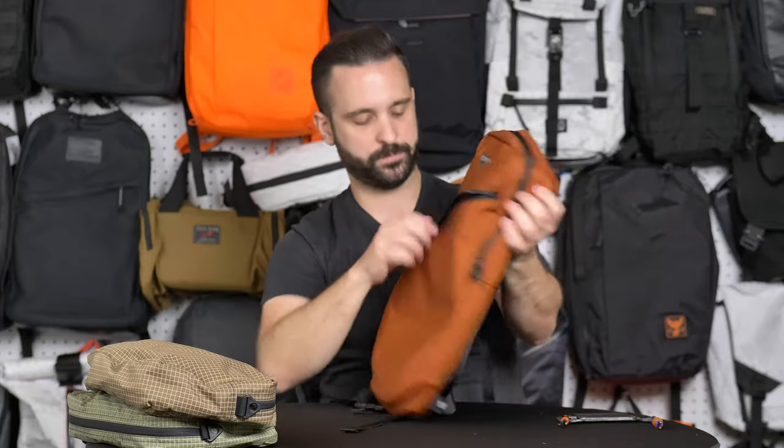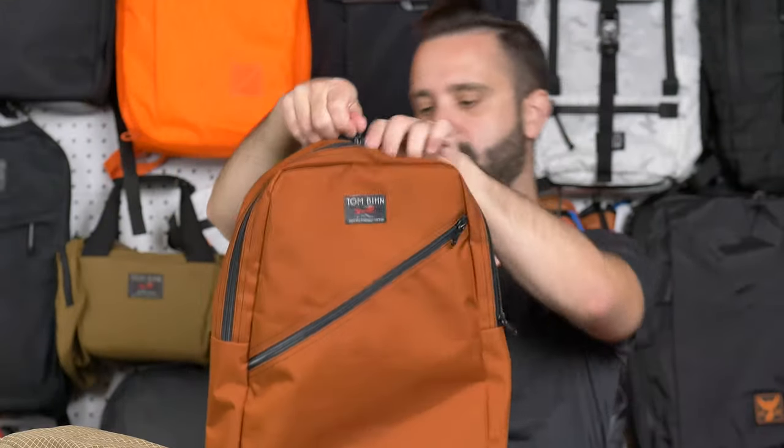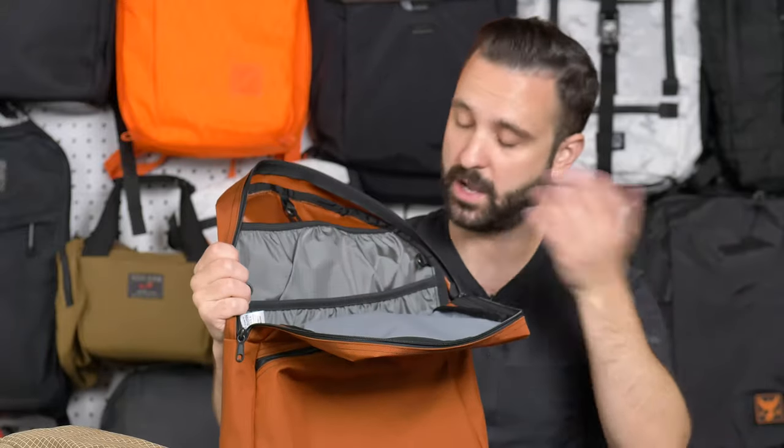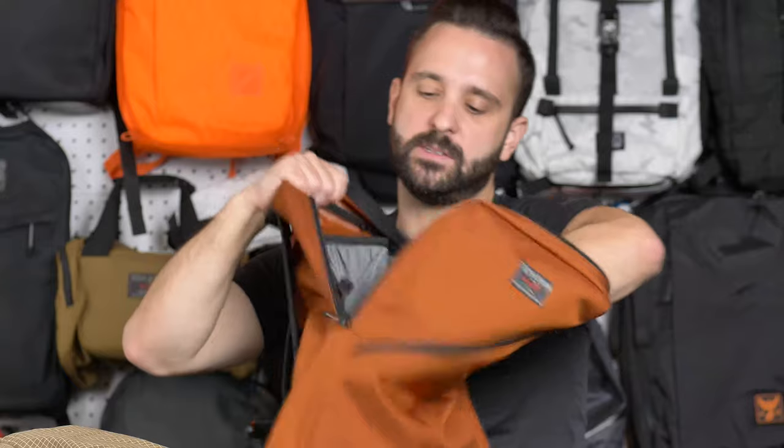This slash pocket on the front is the full panel up and down. The interior of the bag is actually a little bit interesting. So, half zip, which again, I like, your gear doesn't fall out. It's easy to access stuff.